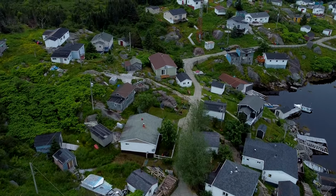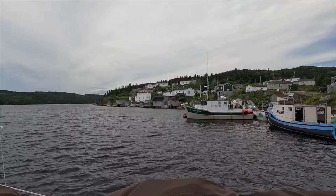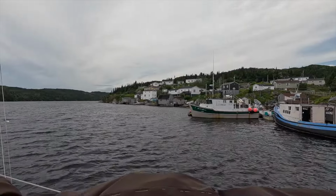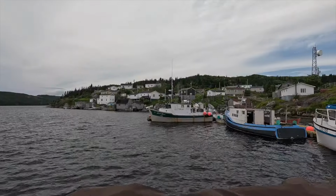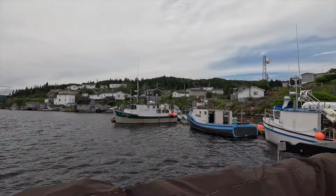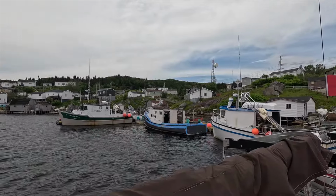So yeah, nice little place. Actually, the fella we were talking to, that house way up at the top there, I'll try to zoom in. That's the one guy we were talking to. We're going to try to get some. Everybody's got Starlink here. So not everybody, but a lot of people. So we should be able to get some internet and get in touch with the world again.